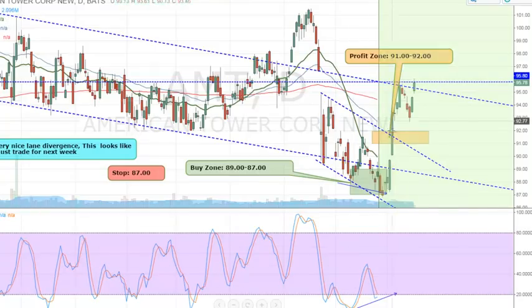Either way, look at where it pushed right up to. An old channel line, broke down from it, popped back up. We're chopping around this zone. I mean, this is coming off the watch list, so I just want to review that.